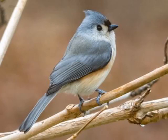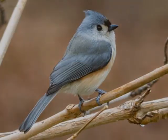So the hair that you pull off from a dog or a horse or even your own hair that's floating around the yard, they'll find that, take that, and put it into their nest. If they can't find any of that, they've been known to actually pluck hair from live breathing animals. The oldest recorded titmouse is 13 years old.